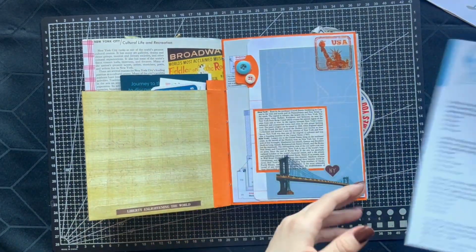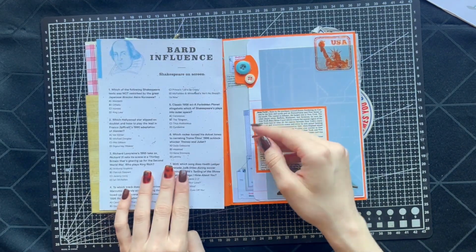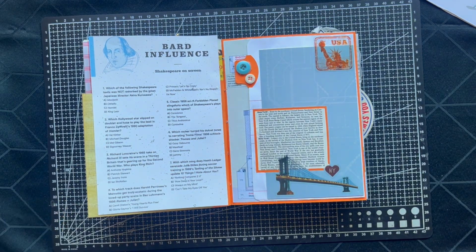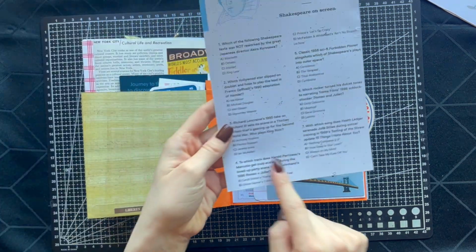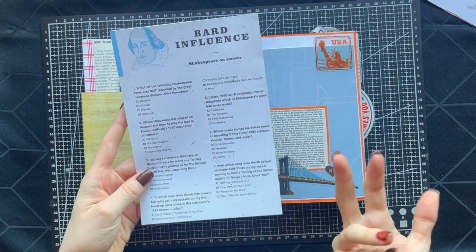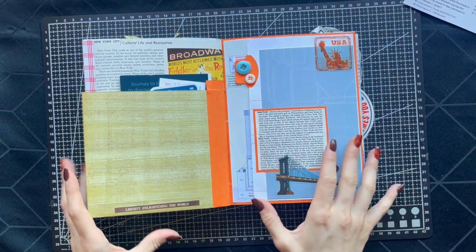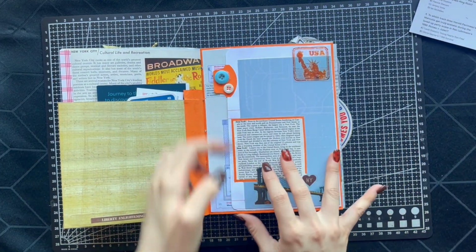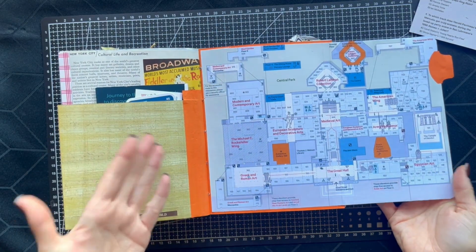Also included in that pocket is a little page about Shakespeare. It came from a movie trivia book, and I thought it was cute because, as I said, my friends saw Romeo and Juliet on Broadway, and there's a little question here about Romeo and Juliet and just Shakespeare in general. So that's also included, and it also looks really beautiful, the blues of this, when you open the map of the Met and the blues matching with the orange.